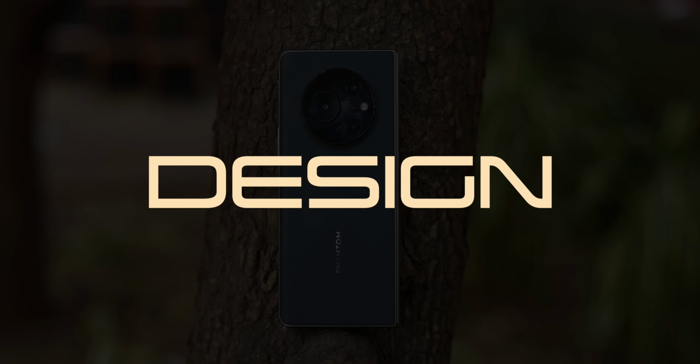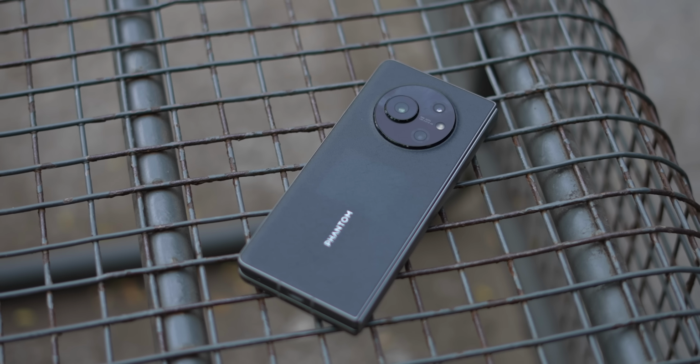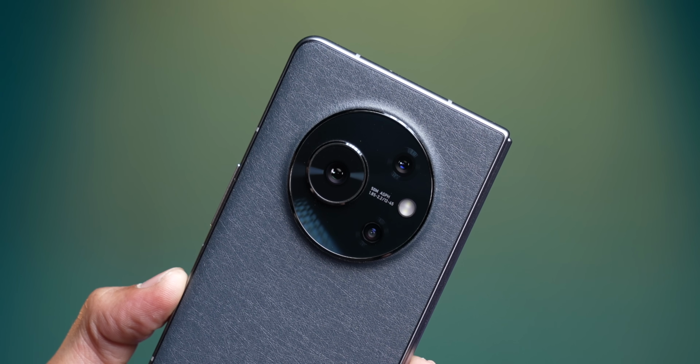Tecno's hardware engineers have tried really hard to ensure that the phone looks and feels premium. The smart move is that they've actually used recycled plastic for the backing material of the phone. The texture is nice and it feels pretty solid too. Now, why do I call this smart? Because they can actually use the sustainability angle for when they're marketing the phone. And I do like the design of the circular camera module as well, which has got a ring inside too.